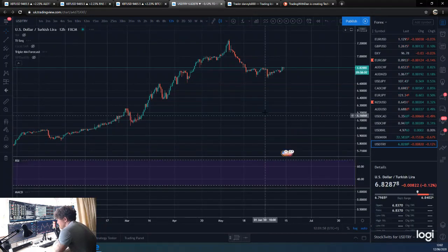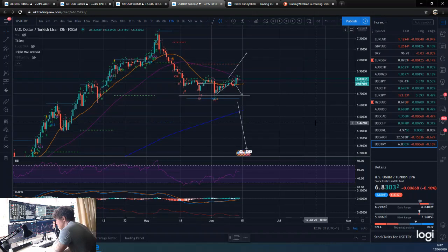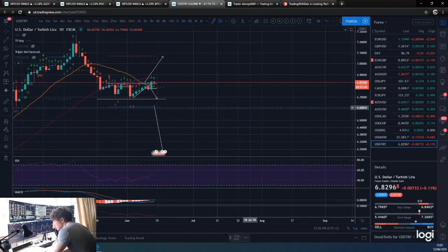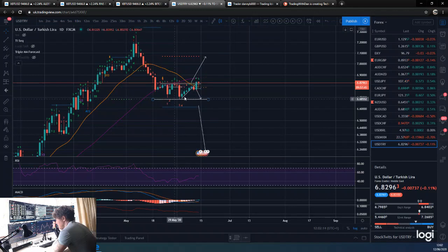We will see. US dollar, Turkish lira. This is just in the range still. It's knocking on the top, knocking on the door. It has closed above, so technically it is a buy. But where is this buy coming from, and how long ago was it? I think it's this here. It's a nice horizontal anyway, let's put it that way.